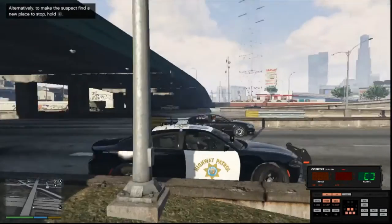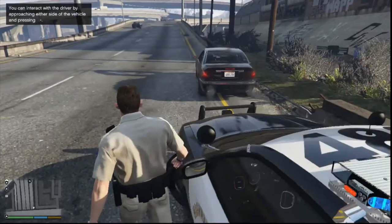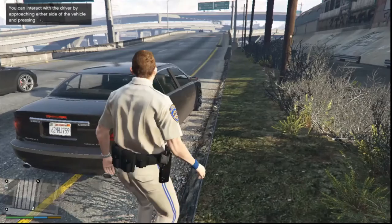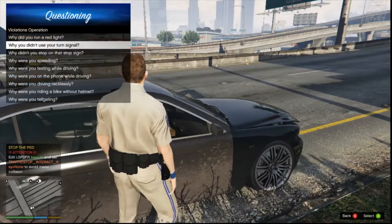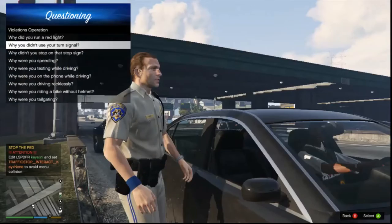I was going to just let him go with a ticket for the registration being expired, but then it comes out that he has a suspended license. So I was just going to give him a ticket for the no registration, then it comes out he has an expired driver's license.